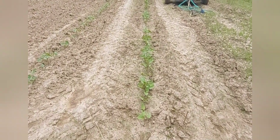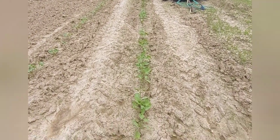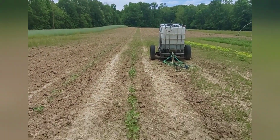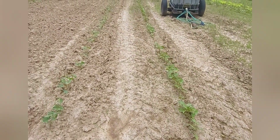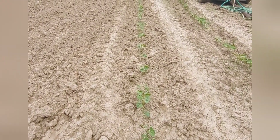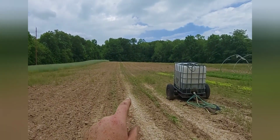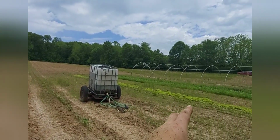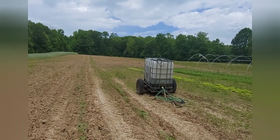So now we come to our first really long row. This is about a 250-foot row of Bush Lake green beans, followed by same size row of red kidney beans. And our next little patch is kind of up here. It's just above what I've been calling our high turnover stuff. So I'm gonna walk up there and I'll show you that.